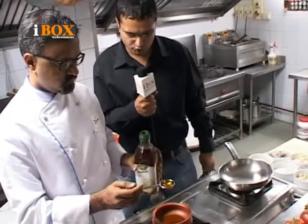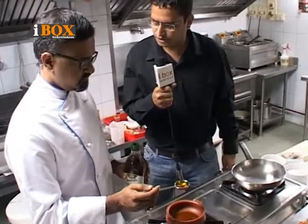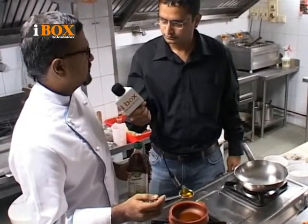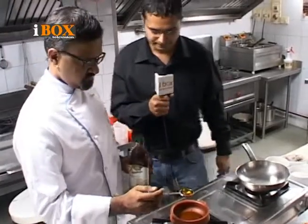Okay, now that's slightly bigger than a tablespoon of oil, right? Olive oil. And is it virgin, extra virgin olive oil? Yeah, you could use both. You could start off with a virgin olive oil, and then in the finishing stages you can add a spoon of extra virgin olive oil and finish off the dish. Wonderful.